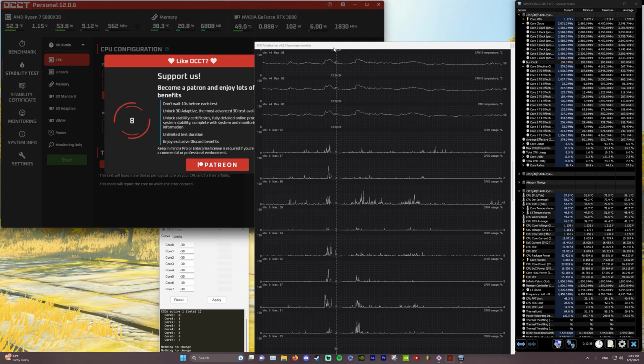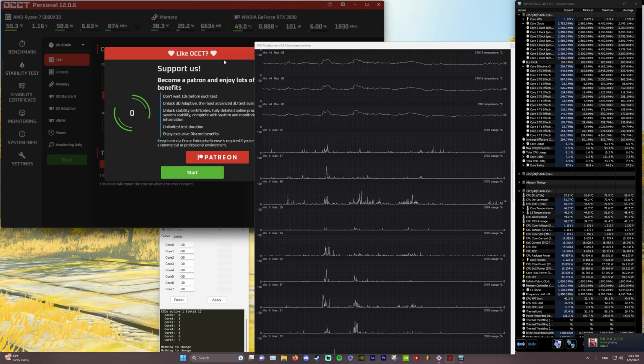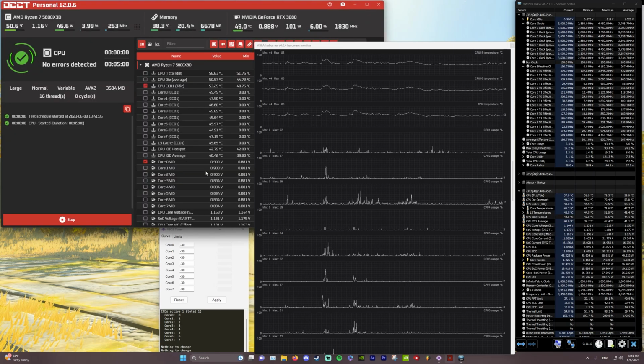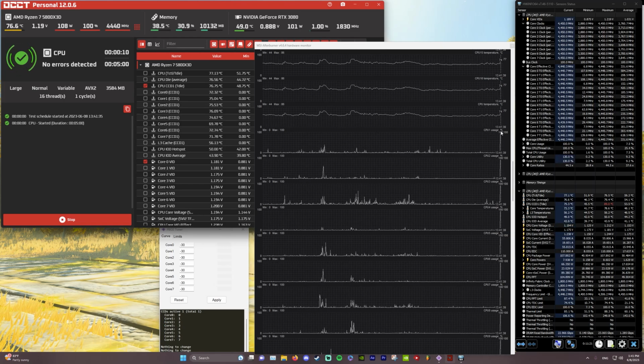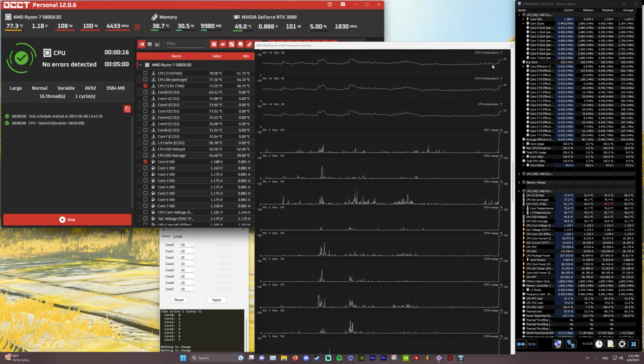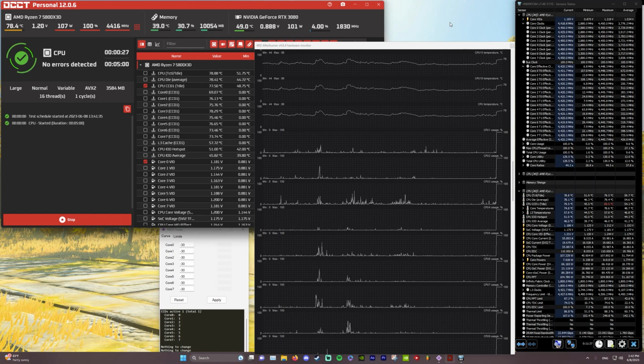Have to wait 10 seconds here. And I'm using OCCT because it has a pretty easy benchmark, and it's one of the better ones for this type of test. So as you can see, our CPU shoots up to 100% usage, and our temperatures do shoot up here. As you can see in the core clocks here on the right, the core clocks boost up to 4400, and core effective are within 25 megahertz range, which is what you want. Anything more than 25 megahertz off is somewhat unstable, and you might want to tweak a little bit with that.